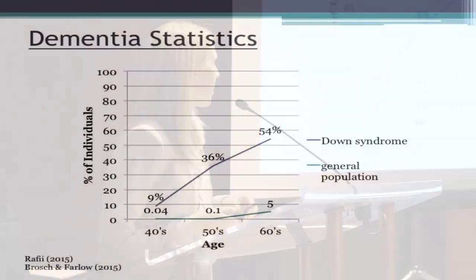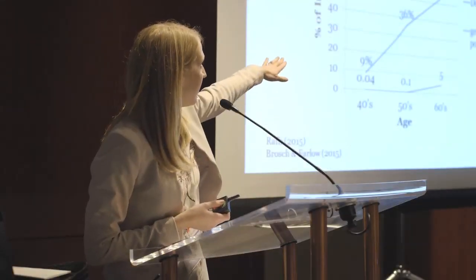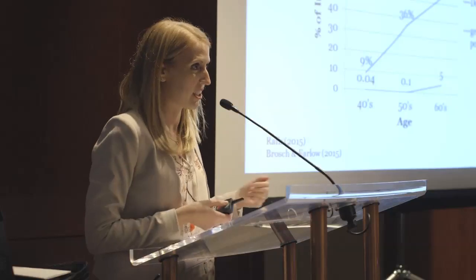So in this chart here, the top purple line shows the percentage of individuals with Down syndrome, and then the bottom teal line is the general population. We want to highlight two points in this graph. The first one is you can see that people with Down syndrome are more likely to develop dementia and to develop it earlier. As you can see, the line is much higher than it is for the general population.